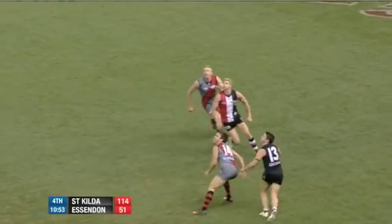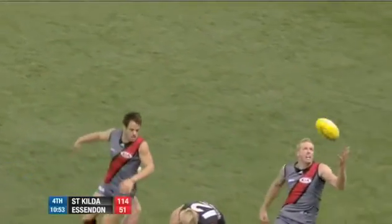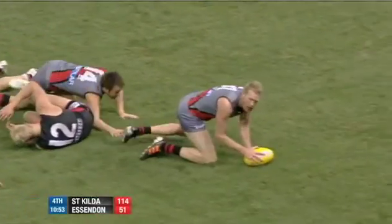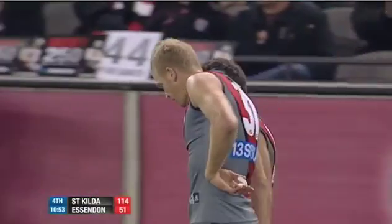And let's have a look. And a 50-metre penalty to go with it as well. Got a cloud over the ear by Fletcher. And a 50-metre penalty to go with that now. Bit of undisciplined stuff tonight from the Bombers.